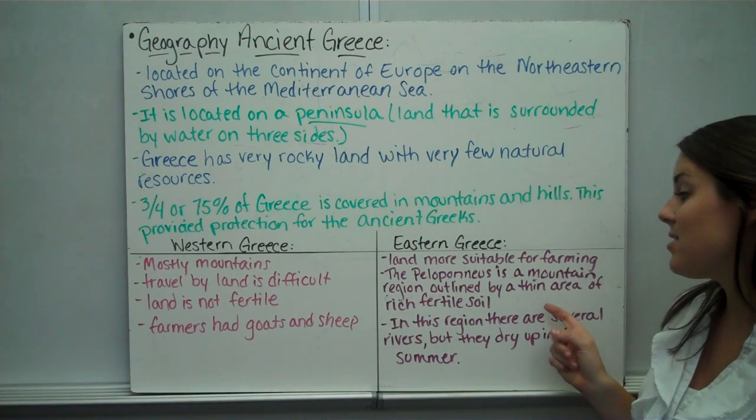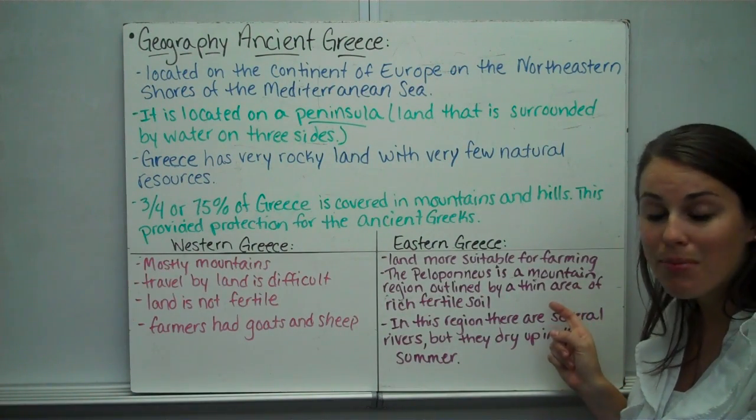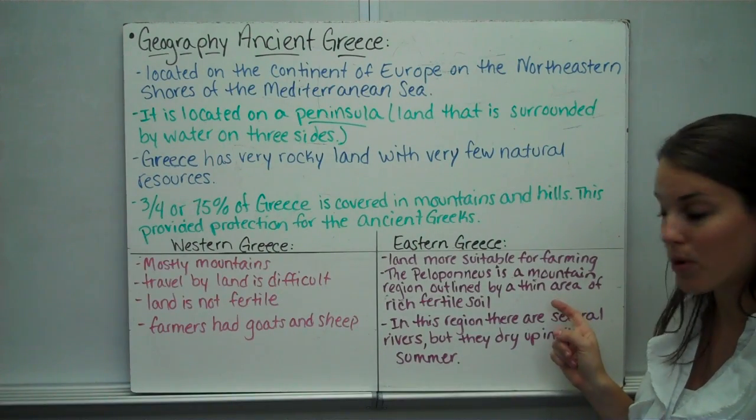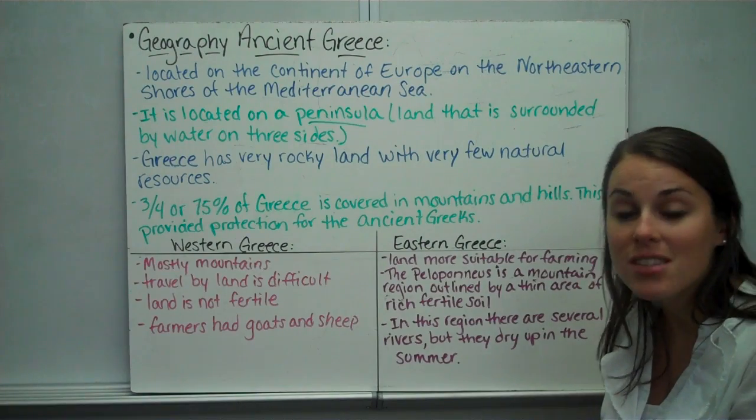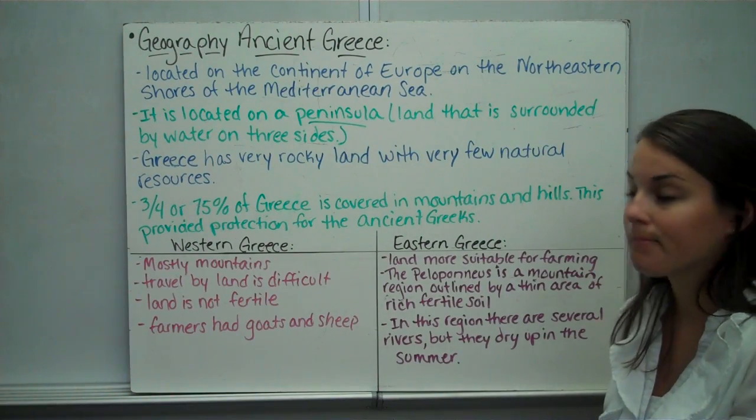The Peloponnesus is a mountain region which is outlined by a thin area of rich, fertile soil. In this region, there are several rivers. However, during the summer months, the rivers do dry up.